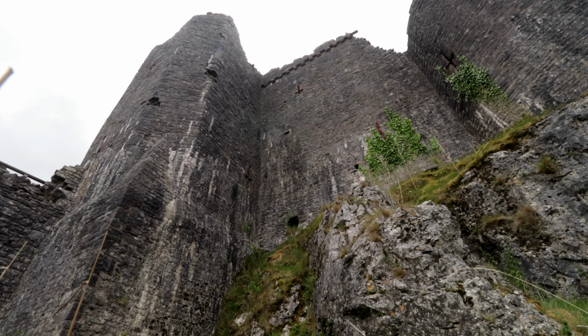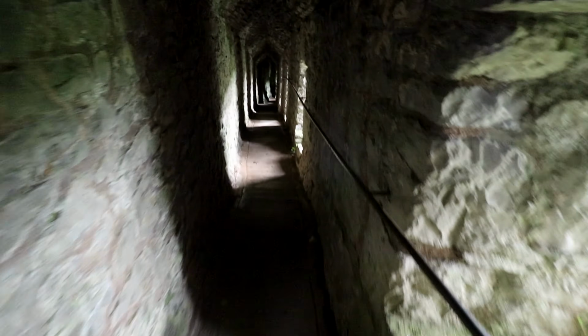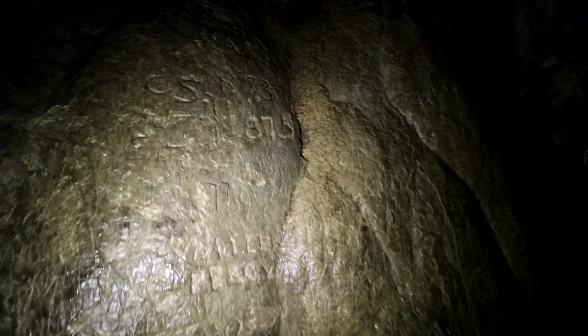The castle was probably built by John Gifford at the end of the 13th century. John Gifford was a baron loyal to Edward I. In the southeast corner of the inner ward, there are steep steps which lead down to a creepy limestone cave. By the way, if you go down there, you will need a torch.